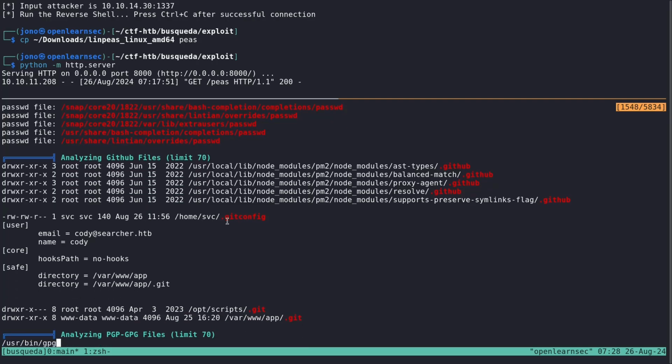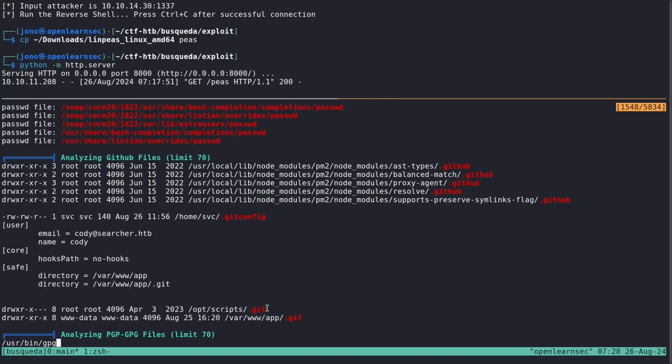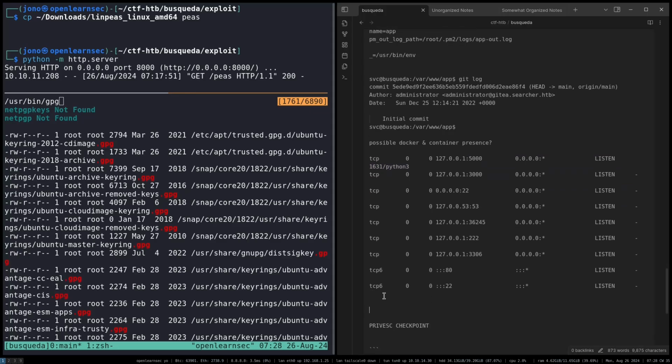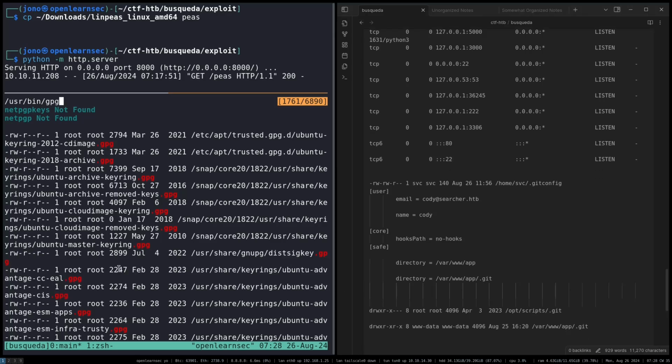Yeah. .git config. All right, we definitely want to look at this. Cody at searcher.htb. So we've got the second git repo metadata, or the git repository, basically. It's all the metadata that exists about that particular git repository. So we'll hang on to that.